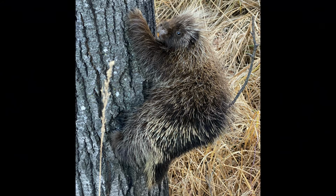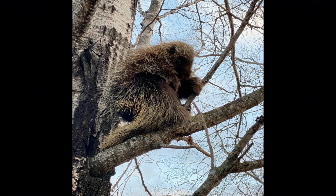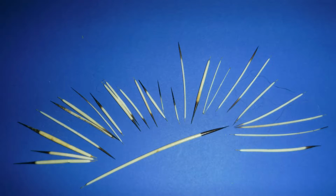Porcupines are Minnesota's second largest rodent. Notice those orange teeth there? That's a sign that it's a rodent. But the thing that most of us think of when we think of porcupines are those quills. Those are modified hairs, and the bodies are covered with over 30,000 of those quills, that specialized hair.